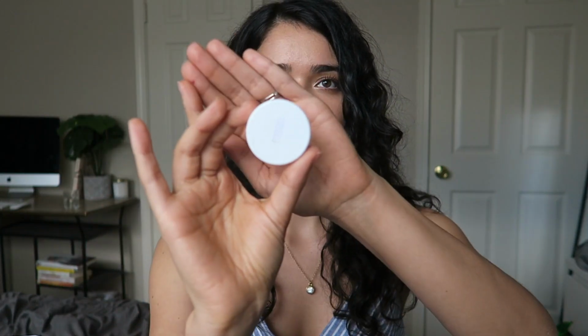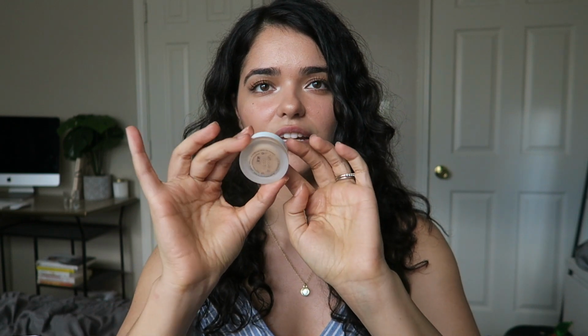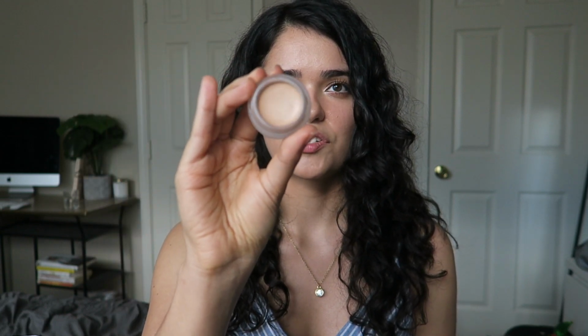Let's see if my camera will focus on it. Super tiny little packaging in glass. I really like that it's in glass. And then this is kind of the color. It's like a creamy texture. And their packaging is so cute and simple.